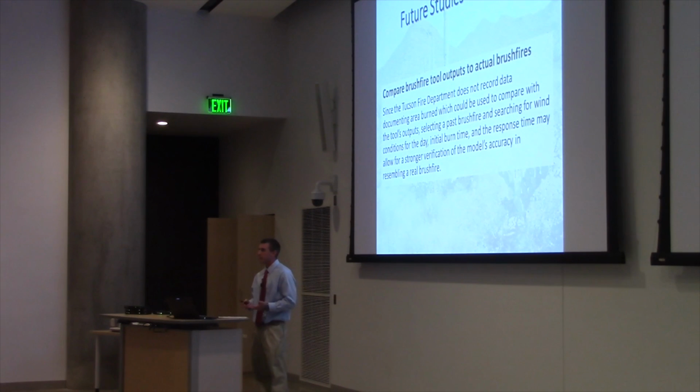At this point in time, this tool offers a very general interpretation of brush fires, but there's many avenues to be explored to improve the accuracy of this tool. One such example would be to take the fire spread outputs created from this tool and compare those to ones of an actual brush fire that occurred in Tucson.